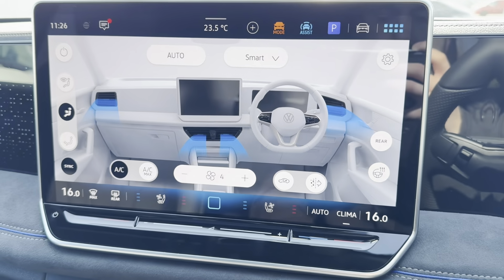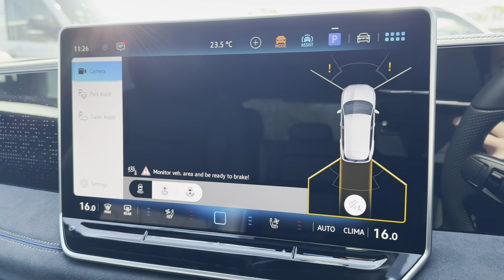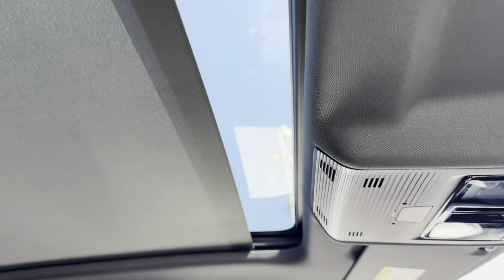From the display you can also access your car's climate control system with heating and cooling functionality for your front seats. This Tiguan comes equipped with parking sensors and area view cameras, allowing you to park up stress-free. And on the roof of the cabin you'll find controls for your panoramic sunroof.